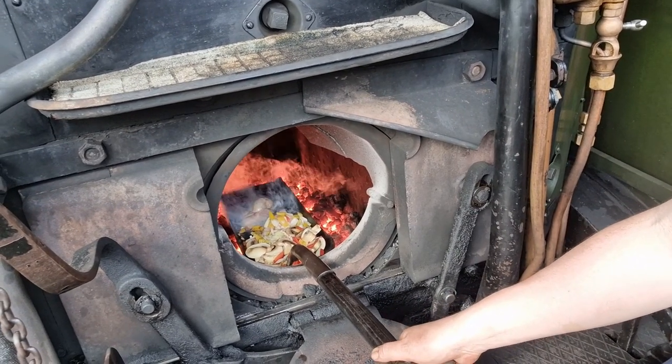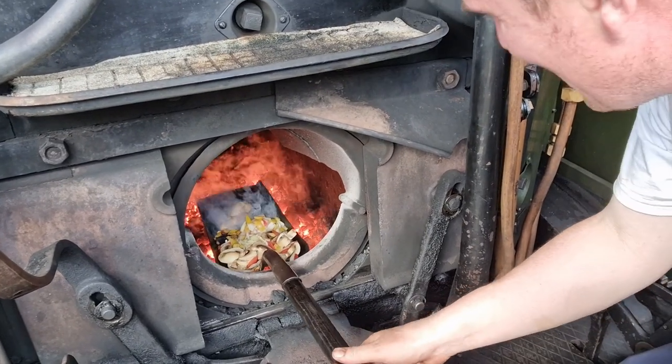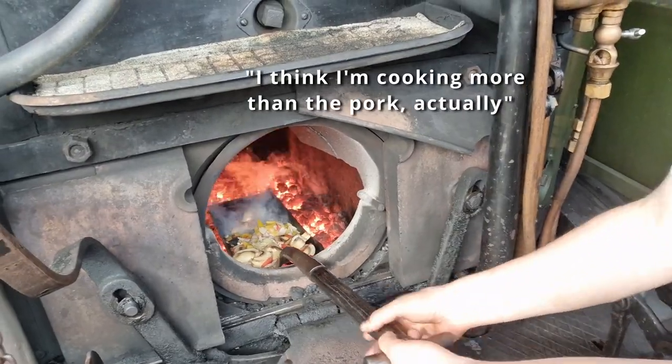On the packet, it's going to take 8 minutes to cook. Right, okay. So that's four in here then. Right. All going well. I think I'm cooking more than the pork, actually.